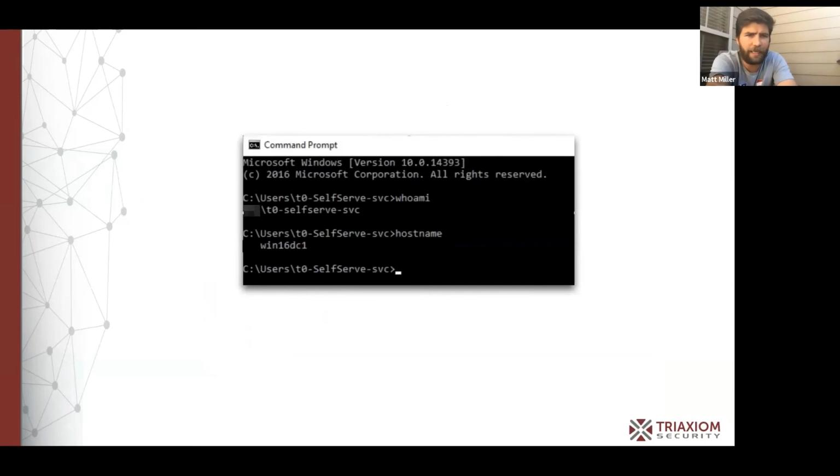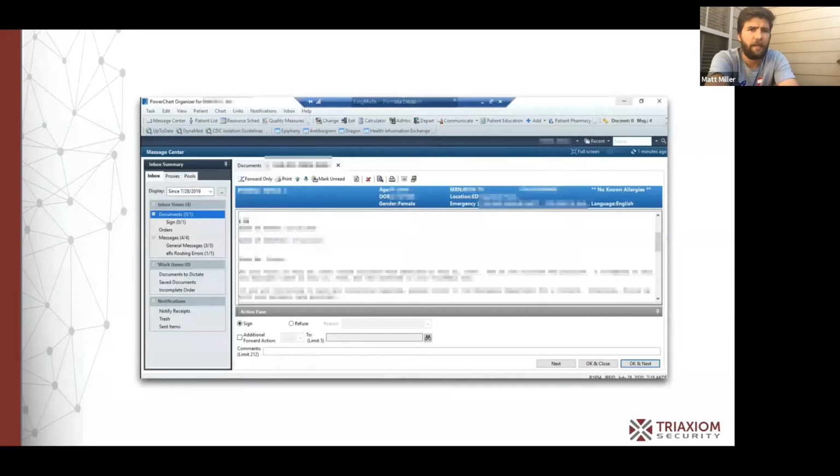Of course, I log into the domain controller to show that I have access to it. And who am I? I'm the self-service ticket account, and I'm on the Windows 2016 DC. From there, I had full access to PowerChart. So this is the same screenshot I showed you from the email, but now I am acting as a doctor or an administrator on this thing. So I can really mess with patients at this point, right?